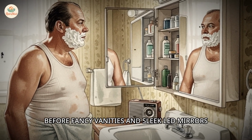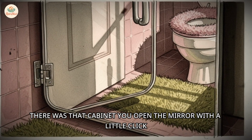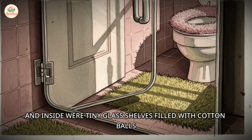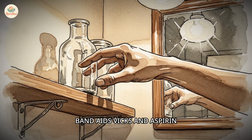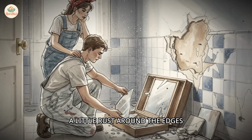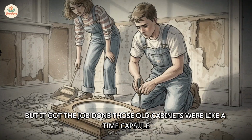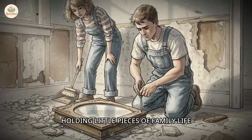6. Medicine cabinets with mirrors. Before fancy vanities and sleek LED mirrors, there was that cabinet. You opened the mirror with a little click, and inside were tiny glass shelves filled with cotton balls, Band-Aids, Vicks, and aspirin. Sometimes it rattled. Sometimes the mirror had a little rust around the edges. But it got the job done. Those old cabinets were like a time capsule, holding little pieces of family life.